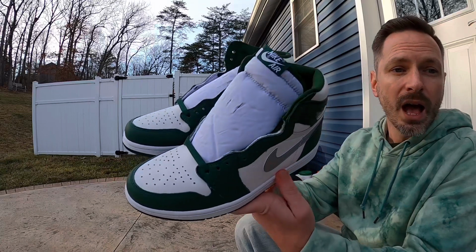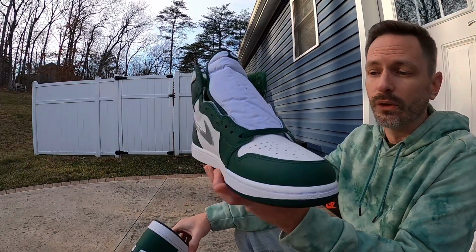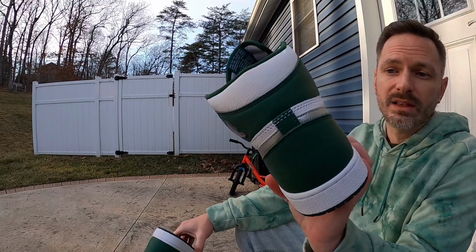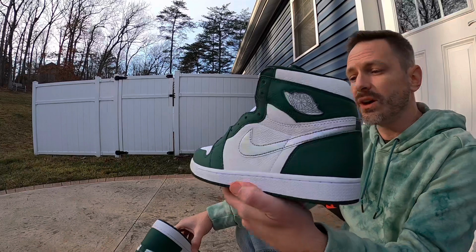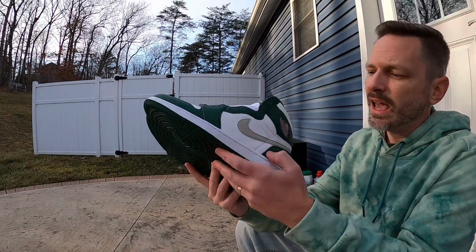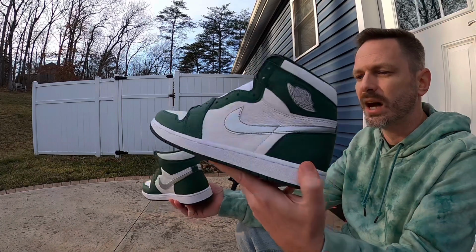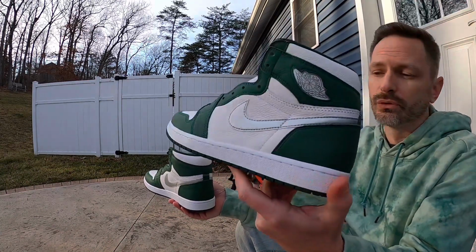But anyhow, I think these are dope. I think these look really, really nice. The quality on these, just like on the Bordeaux, is really good. I mean, I would take this kind of quality on all my Jordan 1s. And I think the color is really nice. This color blocking is pretty classic. And I think this silver swoosh, it's not like too much. It's not too bright, it's not too shiny and too loud. I think these are done really well, and I look forward to rocking these a good bit.